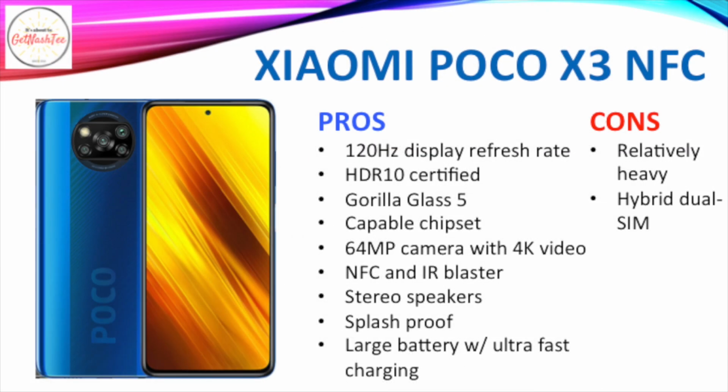There's a lot to like about the Xiaomi Poco X3 NFC, like its 120Hz display refresh rate, its HDR10 display certification, Gorilla Glass 5 protection, its capable chipset, its 64-megapixel camera with 4K video capture, NFC, IR blaster, stereo speakers, splash protection, and large battery with ultra-fast charging. On the downside, it's relatively heavy and has hybrid dual SIM support.